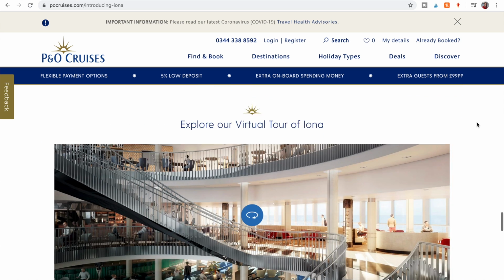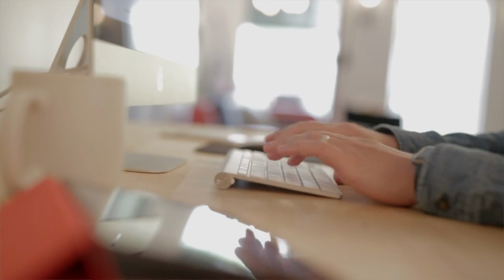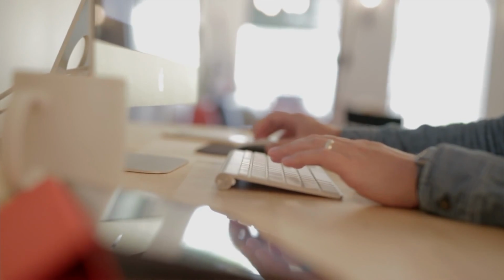It is worth noting that even if you do book a cruise 2 or 3 years in advance, you don't have to pay off the full cruise fare. You normally just pay a deposit, maybe £150, $200-ish per person, and then 2 or 3 months before the cruise you'll have to pay the full balance. If you're not someone who can plan that far in advance, I know I can't think about a year in advance, let alone 2 or 3.